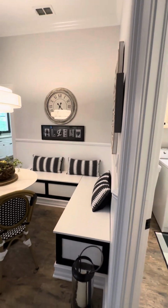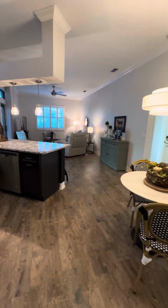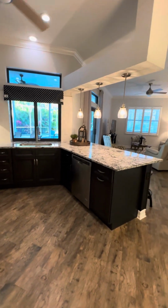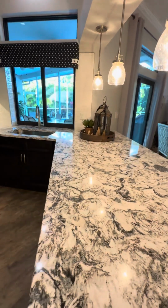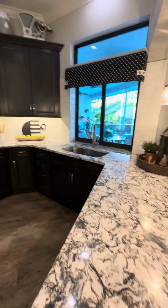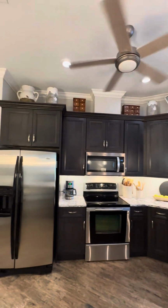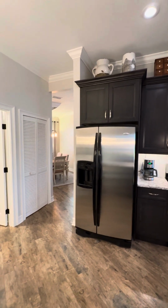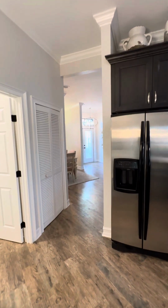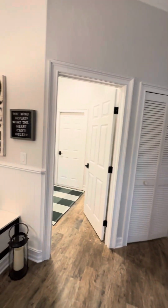Love the little built-in idea here for small table, breakfast, eating area. Beautiful cabinets, kitchen. Love the granite. The granite is really quite beautiful. Love what they did in here. There's your dining front door. So you can kind of see how it all ties together.